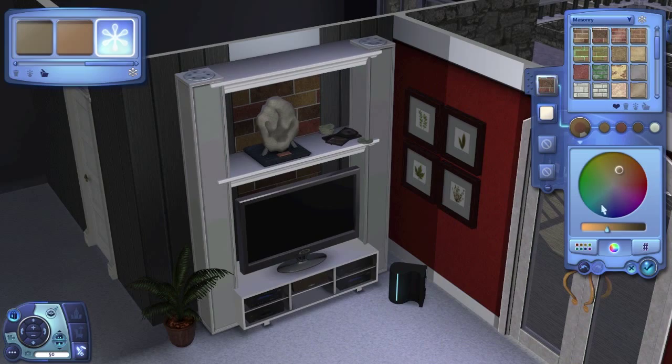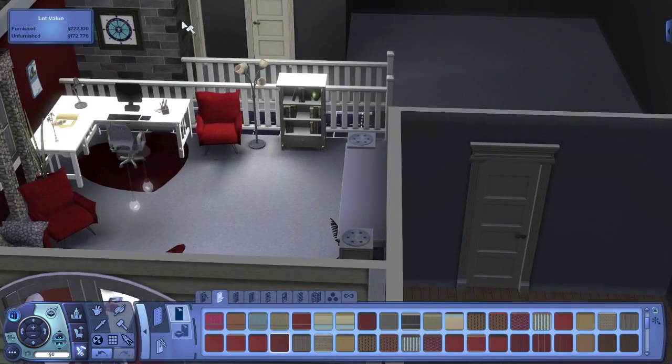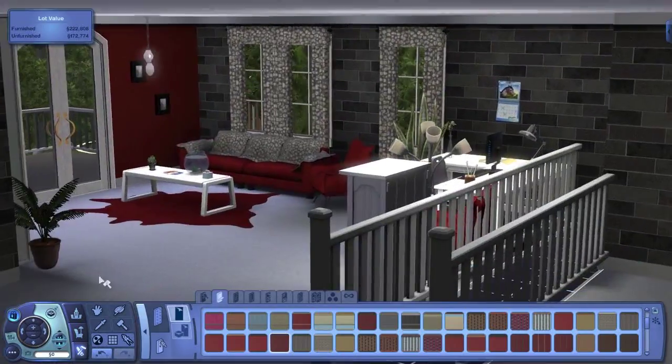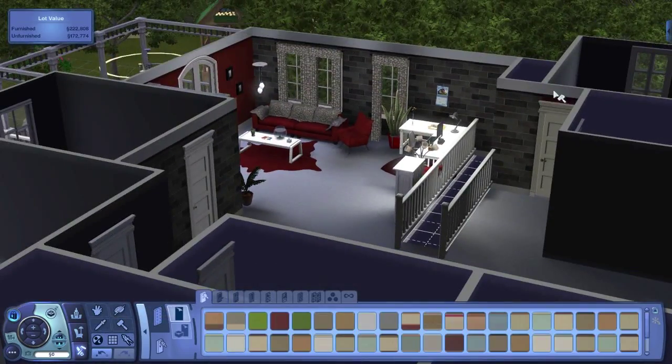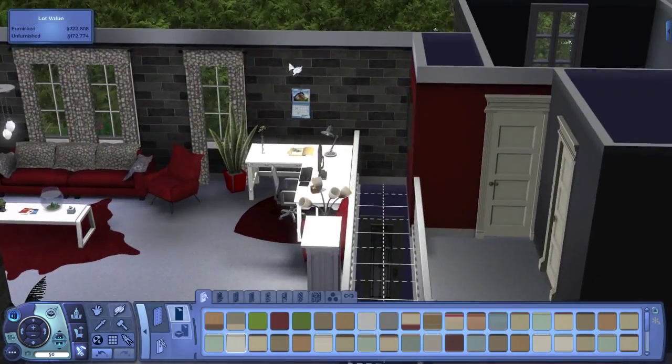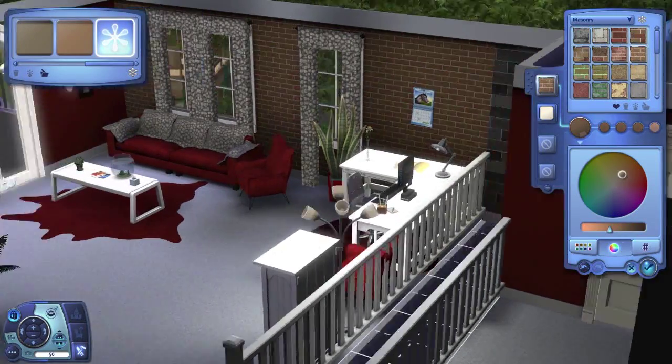But I'm not going to put any more pictures up of the house until the video, because I don't want to give too much away. I want there to be some surprise when the house building video for it comes out. But I really like how it's coming along, and I actually feel like it may be my best house yet.